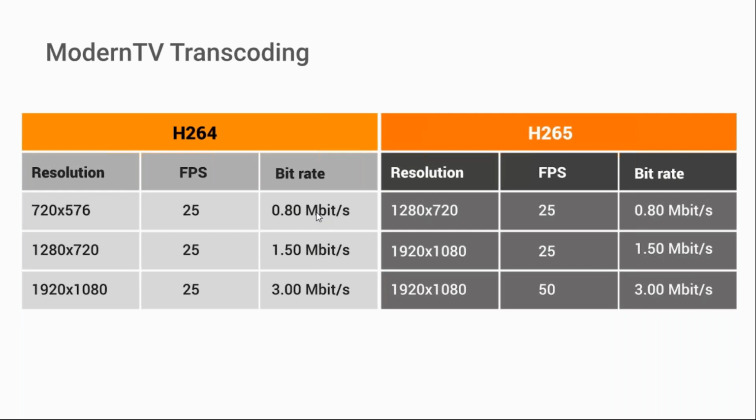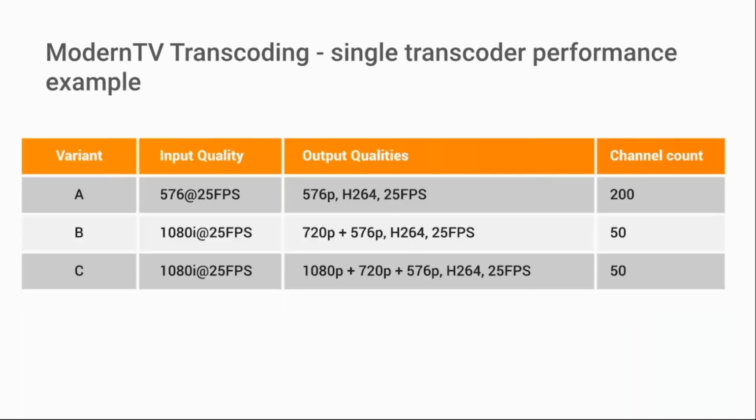Of course, if you switch to H.265 and are targeting newer models, newer devices, then the outcome is even better, but it depends on the type of your deployment. And here I have some transcoder examples. So this is how performant the transcoder is. So, 3 variants. This is per 1 physical machine. So you can output, for instance, 200 channels in SD, which is really great performance, I think.